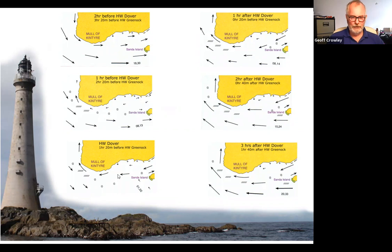At high water Dover, that tide starts to pick up, but you've still got some adverse tide further out. And at 1 hour after, all of the tide is heading in your direction, and that's quite a nice, safe time to go. The advantage of going 1 hour before high water Dover is that you get round the point and through the tidal gate in time, but you've still got a positive tide following you, in other words giving you increased speed, perhaps for most of the way through the Sound of Jura, heading north. 2 hours after high water Dover, it's still all heading in our direction. 3 hours after, it's still heading in our direction, no problem. And so any of this time here is good for heading around the Mull of Kintyre.